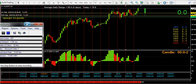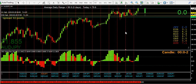Hello again. So part 2, H4. We had closed into this area of support, expecting potentially a pullback. We can clearly see we're in a massive uptrend.